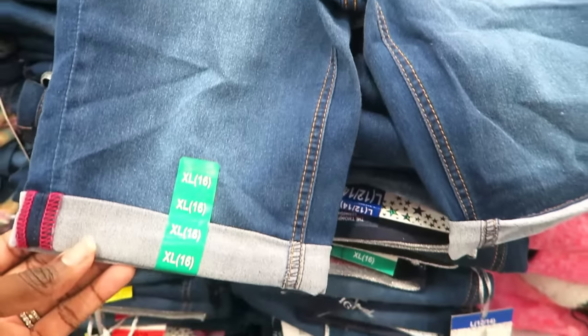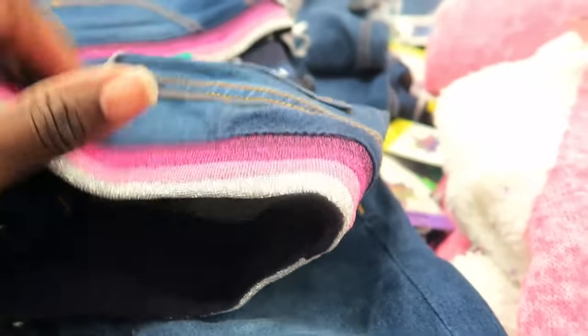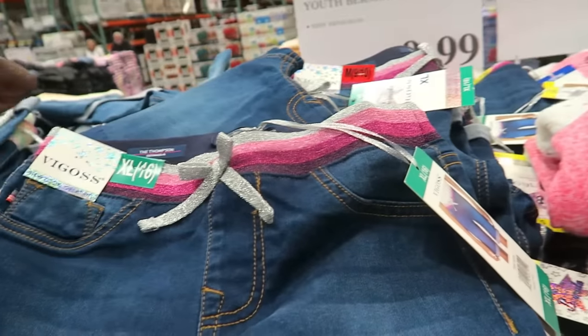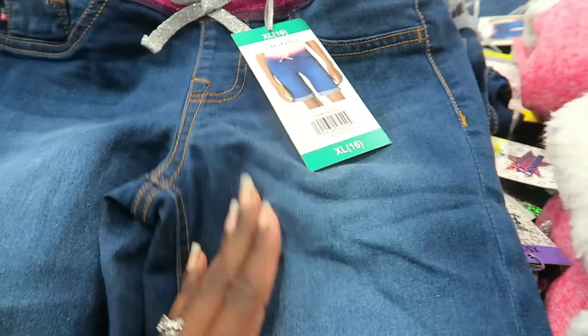These are cute. Shorts, right? It doesn't have the drawstring though. My girls are shaped just like me, where their waist is smaller. Well, not that my waist is smaller, girl. In my younger days, their waist is smaller, and so I like to have a drawstring so that I could draw a string in their waist, because everything else fits nice, you know.